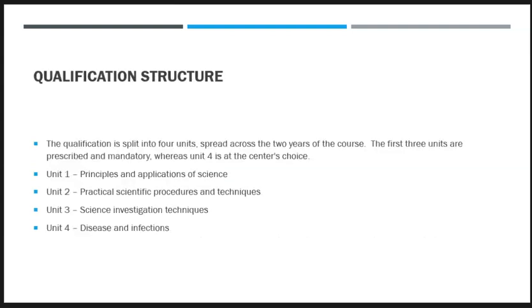The structure of this qualification then is split into 4 units, and those 4 units are spread across the 2 years of the course. The first 3 units are prescribed by the exam board. They're mandatory. We have no option on what those units would be, and our 4th unit is something at the centre's choice. So the first 3 units, as said, are chosen by the exam board.